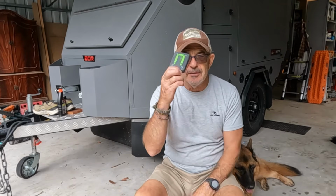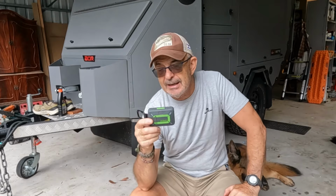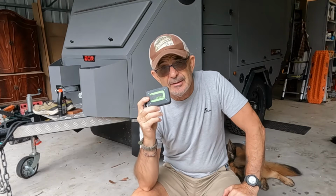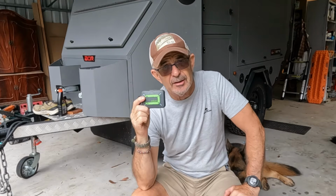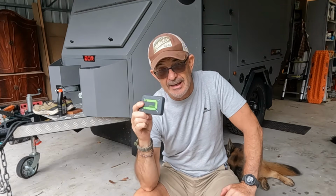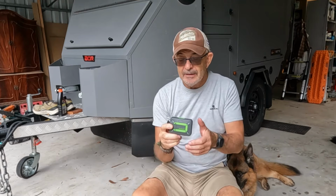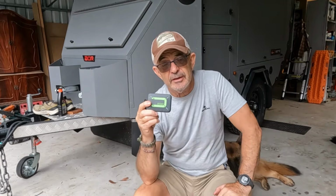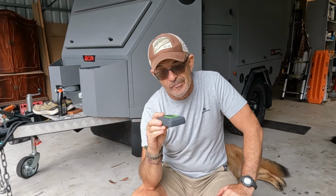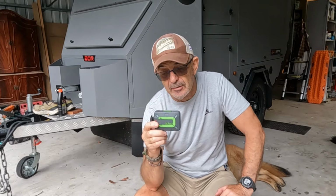This one, I've done a video on these before. This is the Zolio. It is a satellite communication device. This one you don't leave home without, under any circumstances, in my opinion, if you're going remote. Okay, when we don't have phone signal, particularly if we're a single vehicle, we've got no way of calling for help if we need it, or find somebody that needs help.